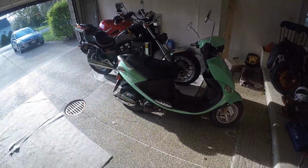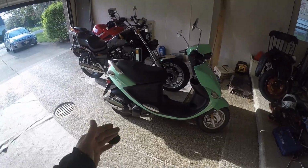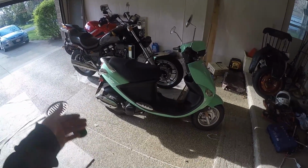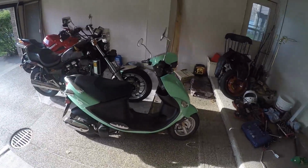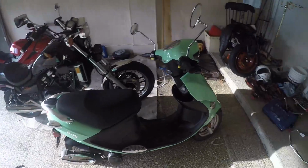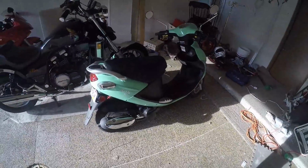Well, it could use more acceleration. Top end performance is about what you would expect, and I wouldn't really want very much more.